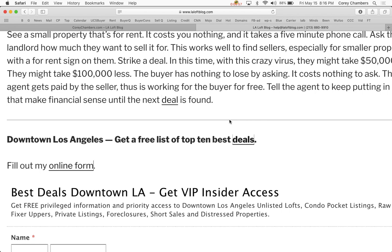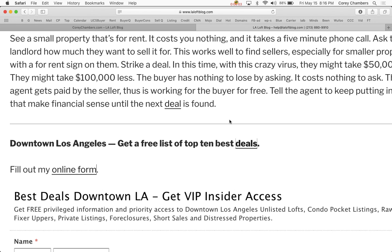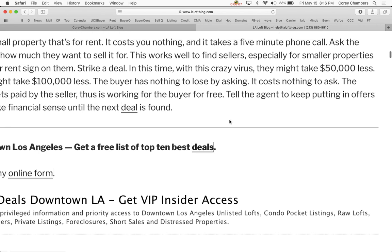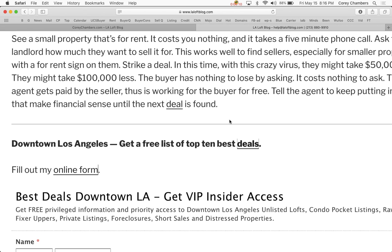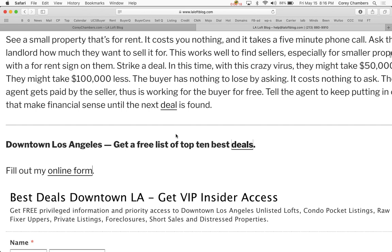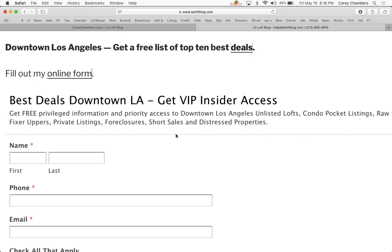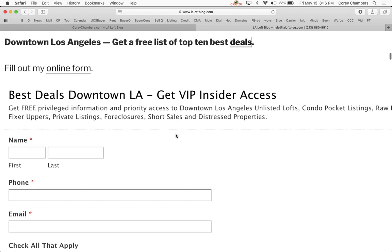Ben Miele says the buyer has nothing to lose by asking. It costs nothing to ask. The agent gets paid by the seller, so the agent's working for the buyer for free. Tell that agent to keep putting in offers that make financial sense for the buyer, and keep putting them in until the next deal is found. That again is from Ben Miele, the wealthy real estate investor.